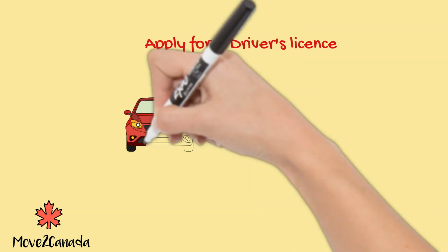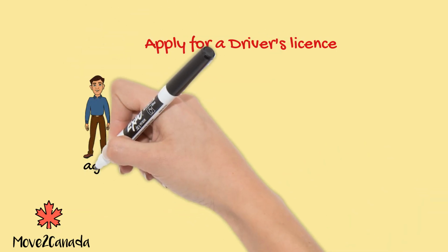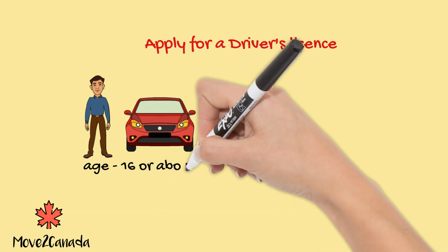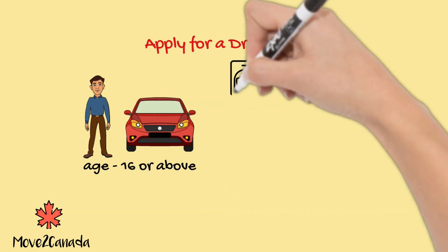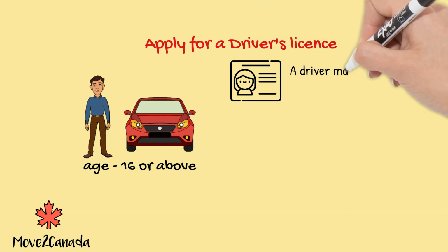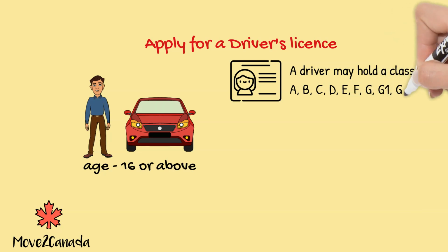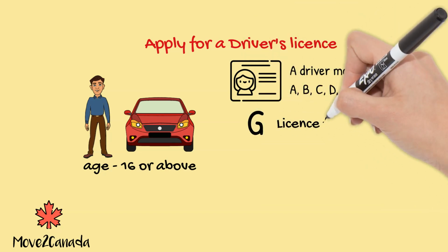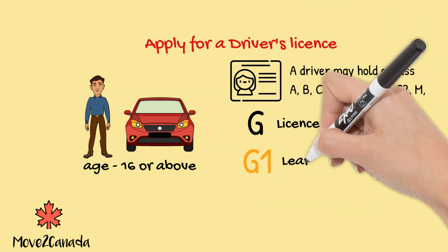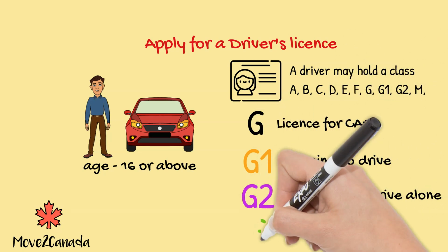Apply for a driver's license or photo ID card. If you are at least 16 years old, you can apply for a driver's license. A new resident with a valid driver's license from another country can use it for 60 days after you move to that specific province. There are different classes of license. As a starter, you need to get class G. In G class, there are also some subclasses like G1, G2 and full G.